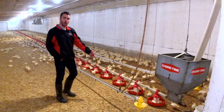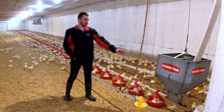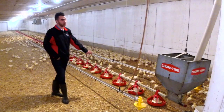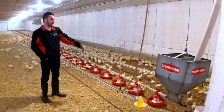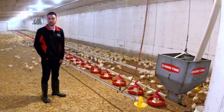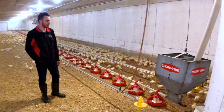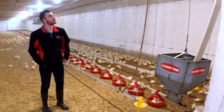The next row over is our feed line. So this hopper here holds the feed for the line, and at the other end there's a sensor. Once that sensor goes off, the whole line will turn on and fill the line up. That just ensures that there's always feed in the lines for all the chickens, and as you can see, there's many feed pans as well, so there's always space for all the chickens to have feed. And they're enjoying that feed.